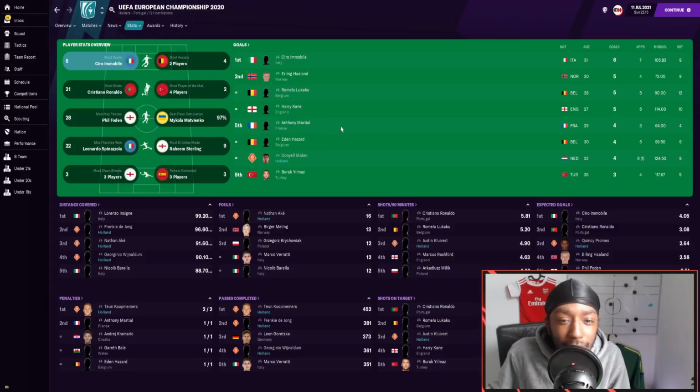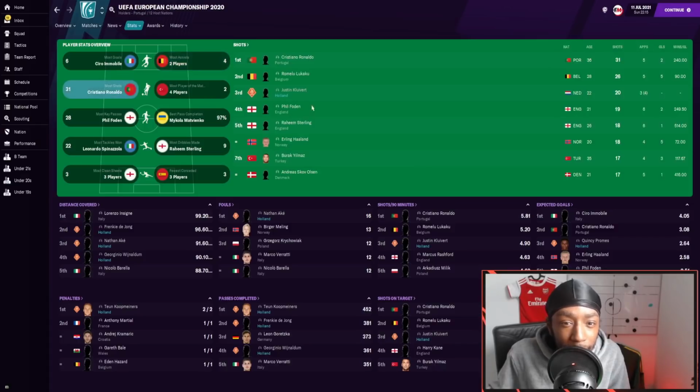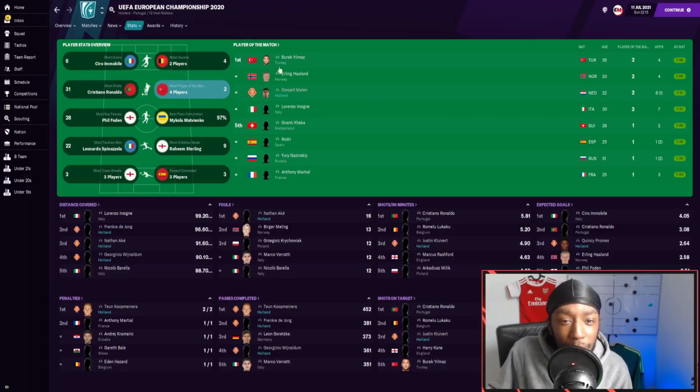For the individual stats, for the top goal scorer, we have Daniel Marlon on 4 goals. For the most assists, we have Justin Kluivert on 3. For the most shots, Justin Kluivert is in 3rd place with 20. And for the most player of the match awards, we have Daniel Marlon on 2.